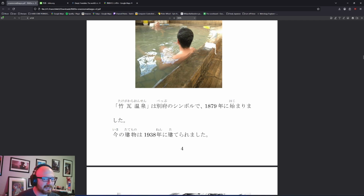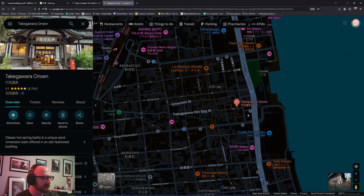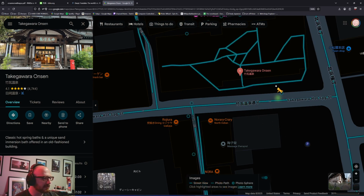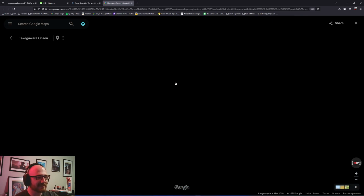Oh, that's kind of funny. They put furigana on this one, but they didn't put it on this one. Oh, Pretentious thinks that they've found it here. Or is this... oh, right, because that's in quotes right there. Good call. Yes. Okay. Takegawara Onsen is right here. Okay. So let's flop on to. Oh, we can go inside it? Well, you know we got to. We gotta do that. Let's do this.